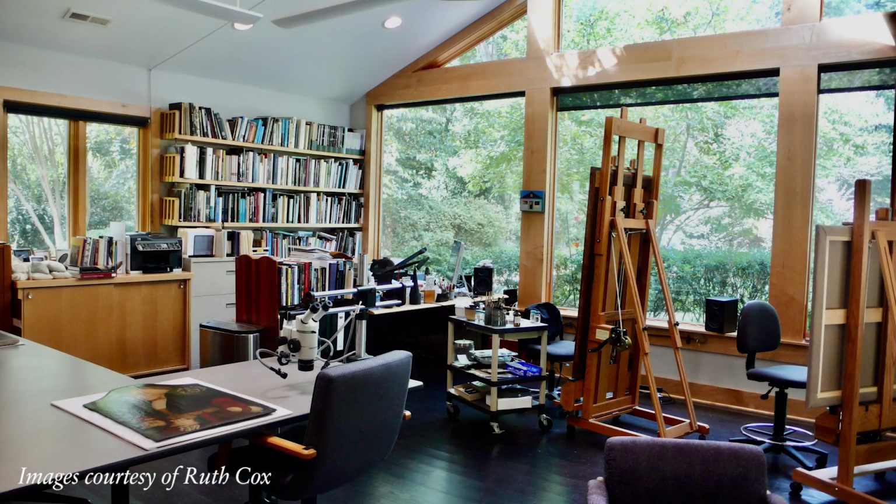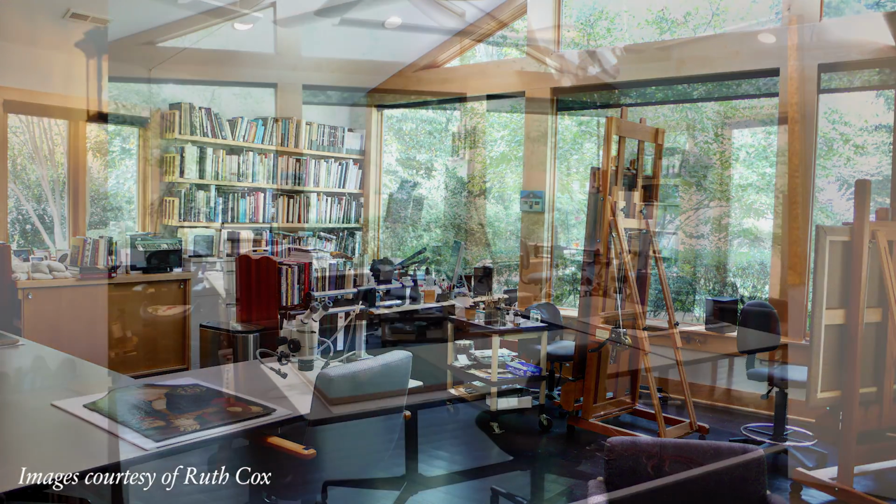My specialty is old master paintings, and I trained at Winterthur Museum and Gardens years ago as a paintings conservator, after which I was awarded a Mellon Fellowship at the Metropolitan Museum of Art and was there for 3 years, working primarily on old master paintings. I then moved to North Carolina to be with my husband and set up my own studio. And I've loved being in North Carolina.